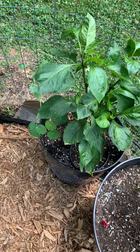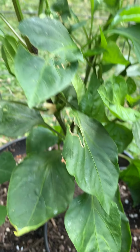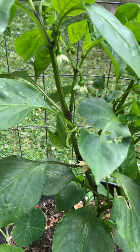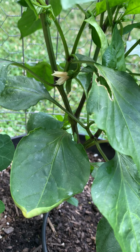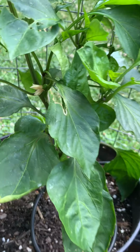This is the Eshvarsky pepper, as well as some nasturtiums I stuck in there. And we're getting quite a bit of flowers now. I think I did see one pepper. Can't remember. I was looking at it from the other side and I found a pepper. But finally, that might be one actually. Looks like the flower's drying up.